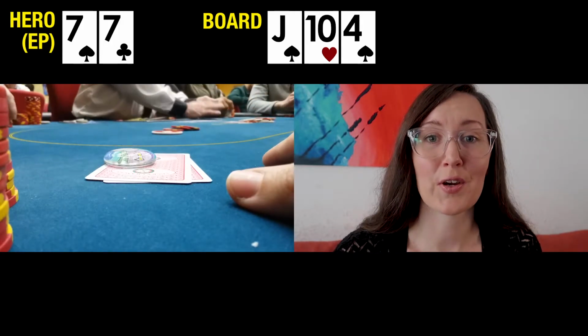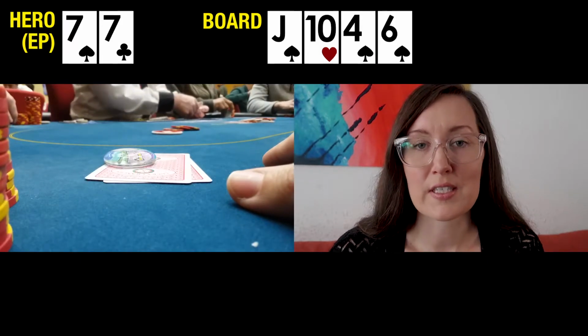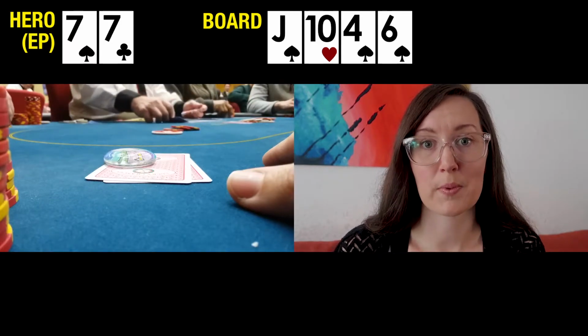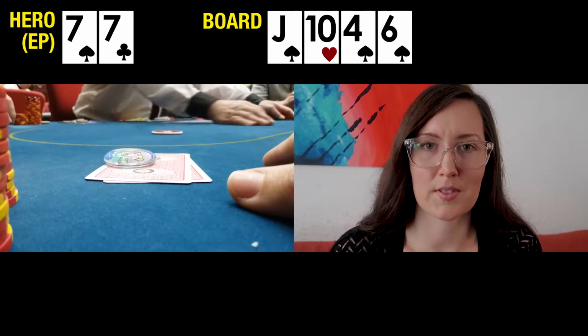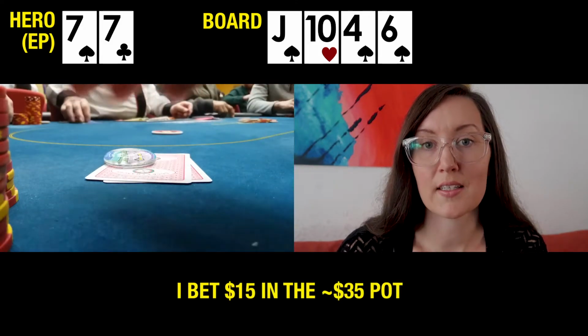So when the turn brings the third spade, it's the 6 of spades. I'm not all too concerned that he has spades. I think he might have bet that on the flop, if that's what he was playing with. And I do have a blocker with my 7, which whatever, blocker, sometimes that means something, sometimes it's just whatever. There's 13 spades in the deck. I lead out for 15, he calls.